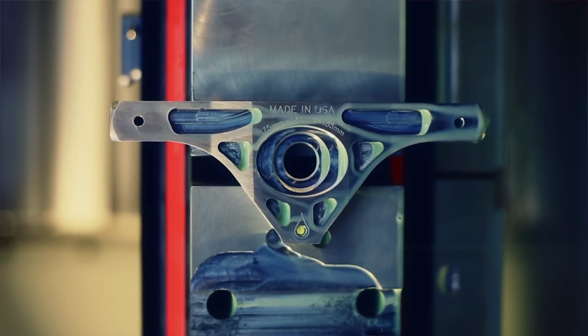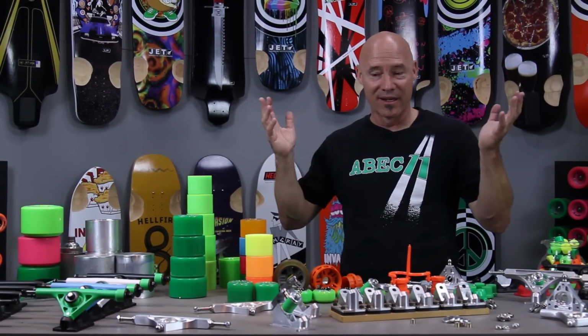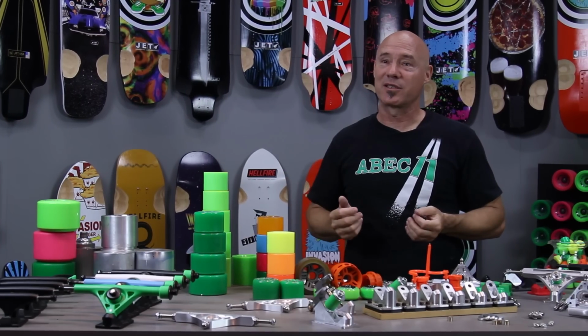Autodesk has allowed us to take control of our processes and our business. We're able to do what we do now better than anybody else on the planet because of the software. It sounds silly, it sounds stupid, but I'm not a rocket scientist. I'm a skateboard scientist, and Autodesk has made it all happen.